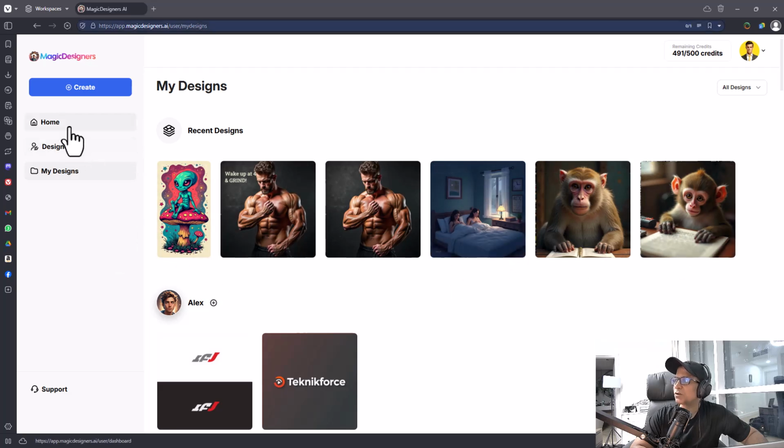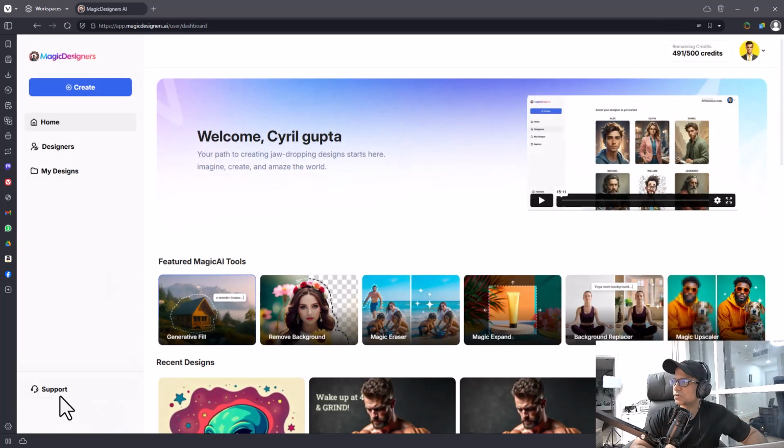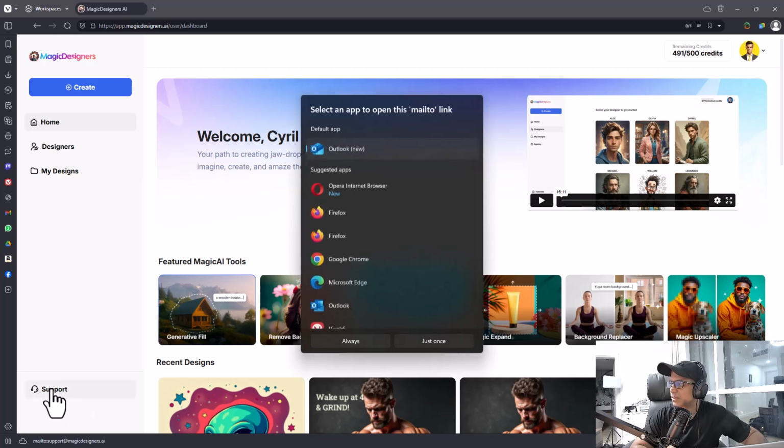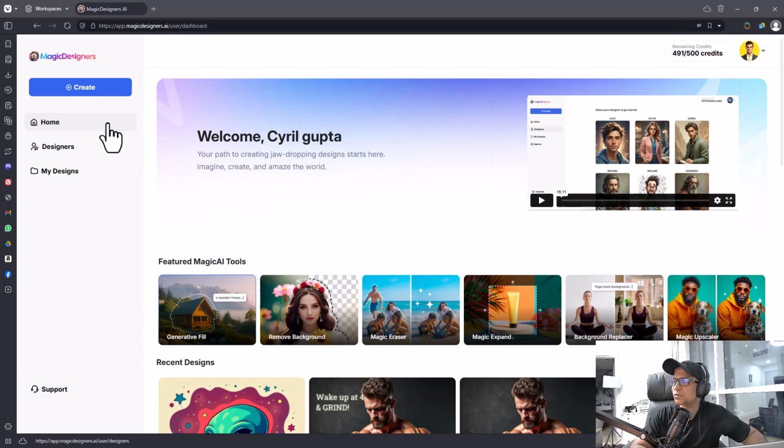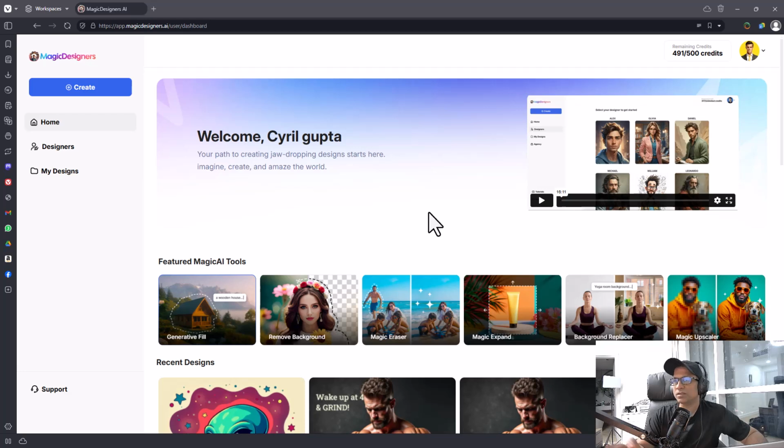Not bad at all. So this is Magic Designers, guys, and if you like it, by the way, there is a support system. So click on support. What happens? Okay, so I think they have an email address, so you can mail them if you need help with something. And there is profile, the regular stuff, right? So this is Magic Designers.